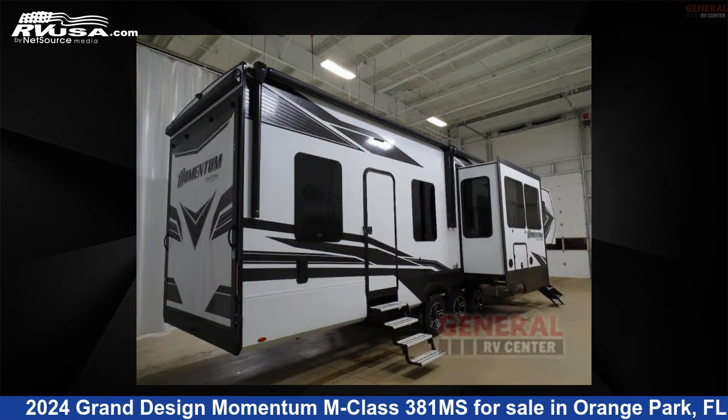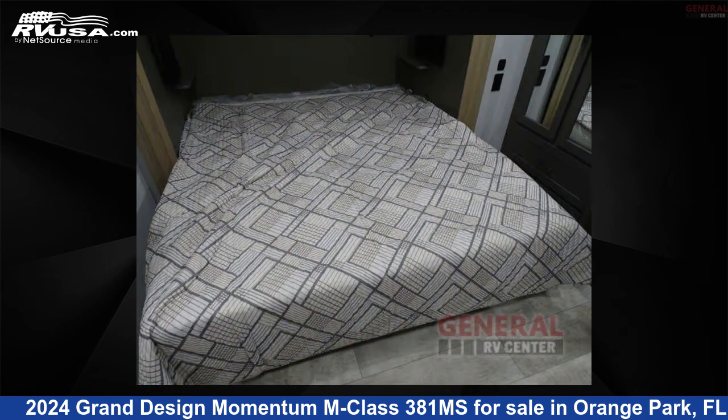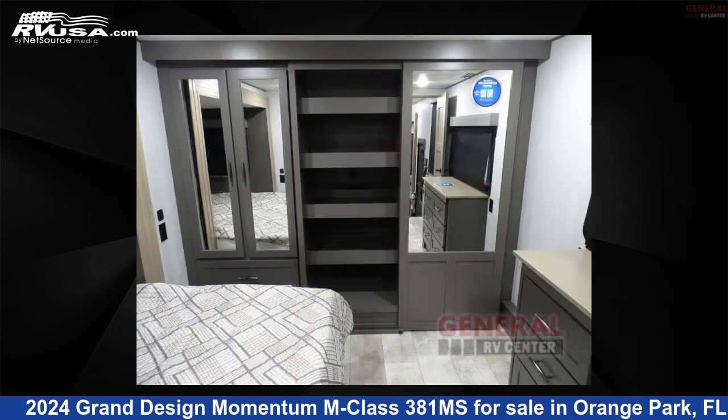This new Grand Design is 43 feet 0 inches in length and features sleeps 5, slide-out, and 140 gallons fresh water capacity. The floor plan layout of this toy hauler features bath and a half, front bedroom, kitchen island, loft, 2 entry/exit doors.